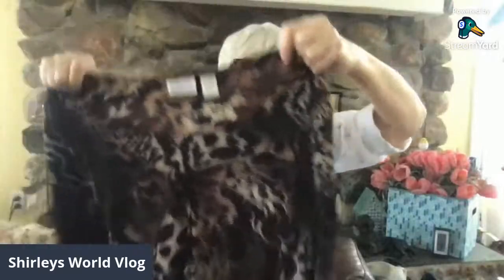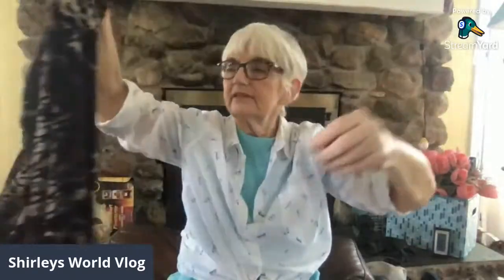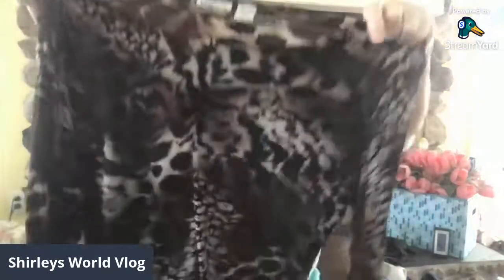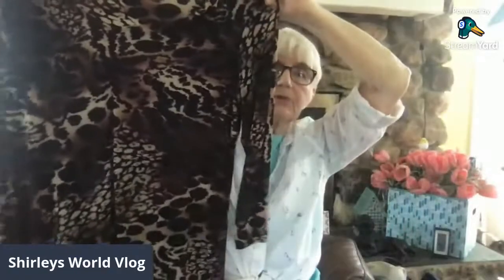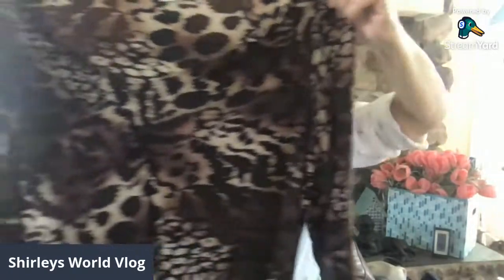Oh, here was the other, Chico's. Chico's Travelers in a 3 also. So Chico's Travelers is always good. This is that real slinky fabric that you can just wad up. It doesn't ever wrinkle. And it's acetate and spandex. And it sort of looks like an animal print, all mushed together, all different animal prints.